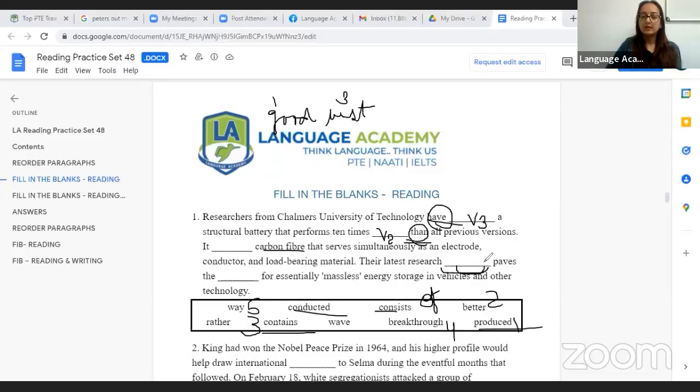Conducted, we don't need a verb here because paves is already the verb. Two verbs cannot come together, Renuka. So the verb is already present, so we did not need a verb. If you only read "the latest research conducted," yes, it will make sense. But when you read the complete sentence, "the latest research conducted paves the way," we don't need conducted because paves is a verb already.